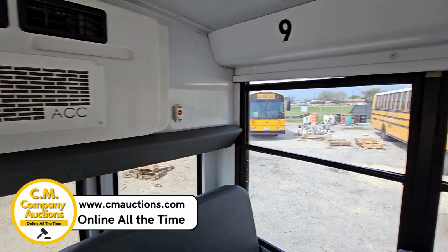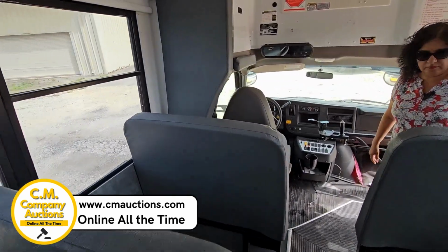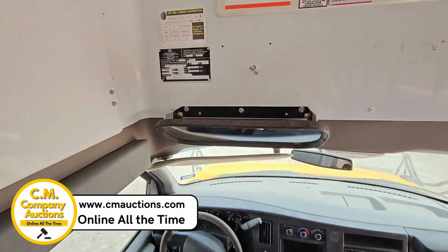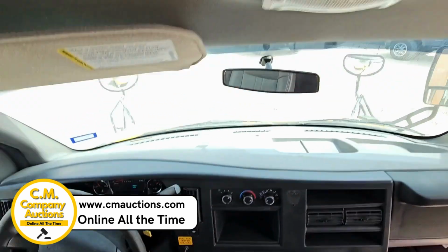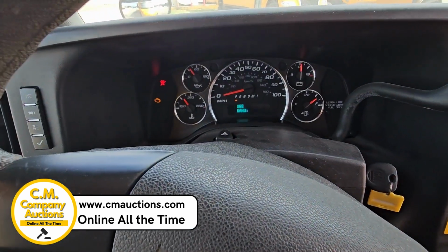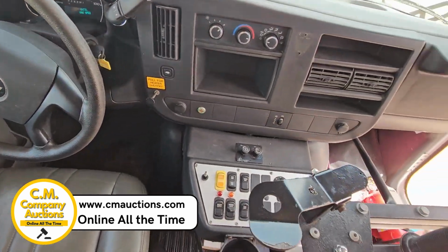Really nice bus. You may have to go through regen on it or reset the computer, but that's all I could see that was wrong with it. We came right over here and turned the batteries on. It jumped right off. You can see it sitting right there. I think it's speed limited, so it may have to go through regen.